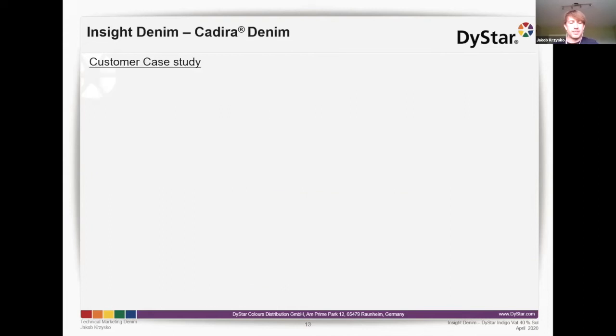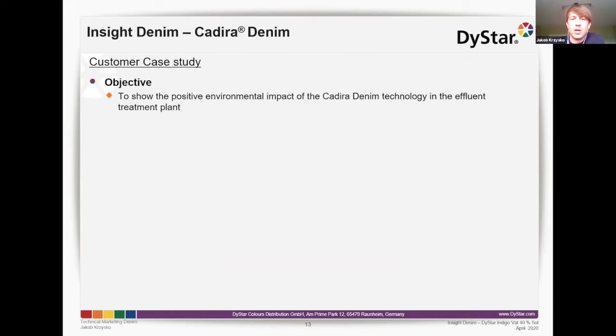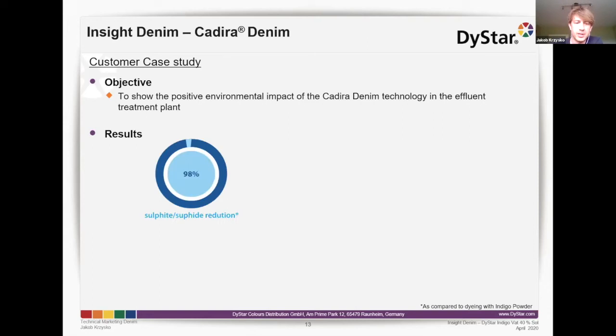And on this Kadira denim, one customer of ours did an independent case study because he wanted to show the environmental impact of this Kadira denim technology in the effluent treatment plant. He wanted to prove it for himself. What he did was compare three dyeing technologies: indigo powder, pre-reduced indigo with hydrosulfide, and Kadira denim, which is using pre-reduced indigo and a new organic reducing agent. And he compared the effluent values of the three critical parameters.